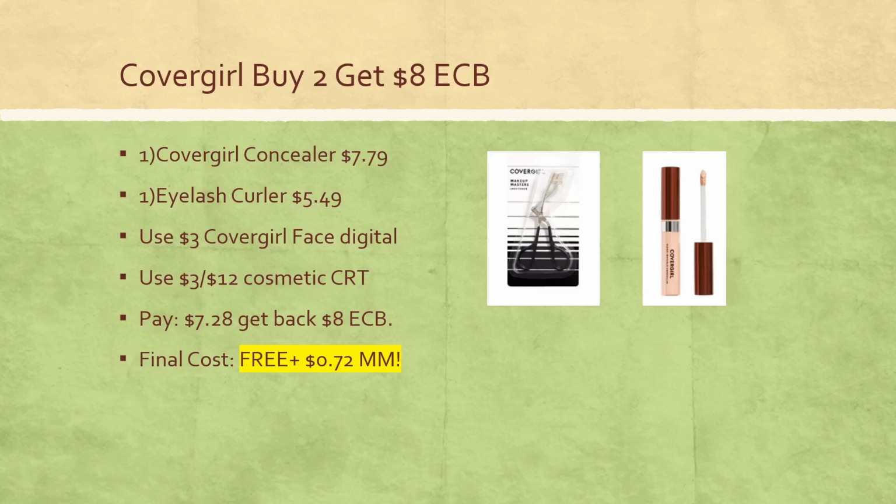If you still have the $3 Covergirl Face digital, make sure you clip that and send it to your card. Then if you have a $3 off $12 cosmetic CRT, send that to your card as well. You'll pay $7.28 out of pocket, get back the $8 Extra Buck, so final cost is free and a 72-cent moneymaker.